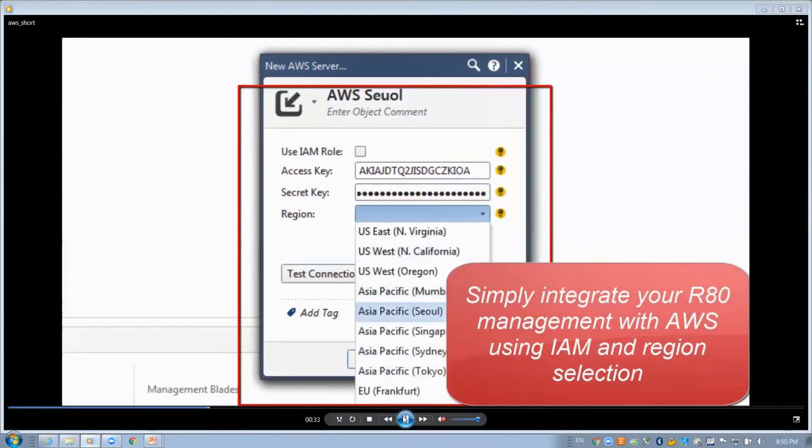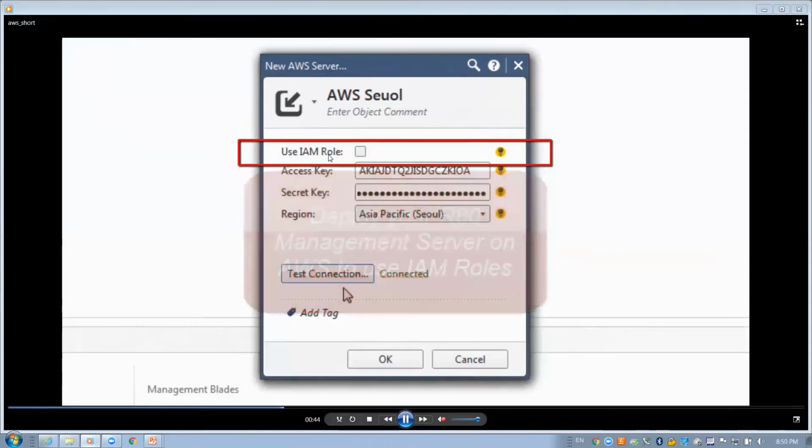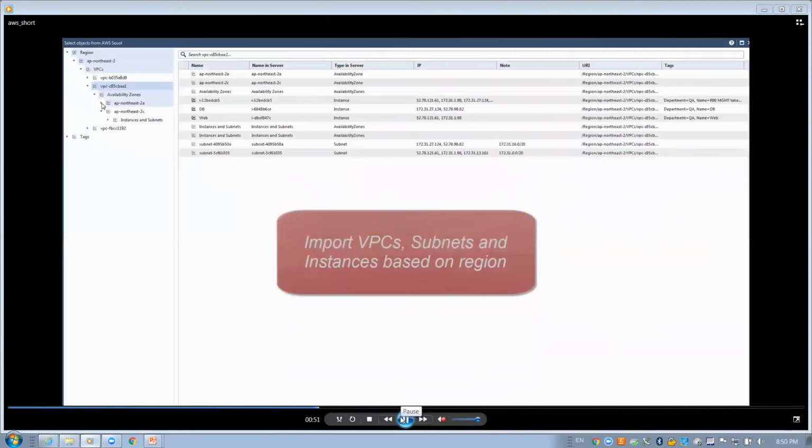And then once I'm connecting to the AWS, again, it works the same way with any other cloud or virtual environment. By the way, you can also use IAM roles to connect to your AWS. But now I can go and bring it into Checkpoint. You see, this is the Checkpoint GUI where I'm bringing all the AWS objects into Checkpoint, and I can navigate through the objects.